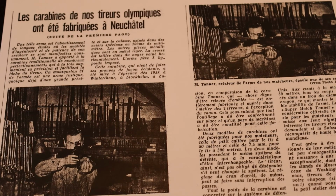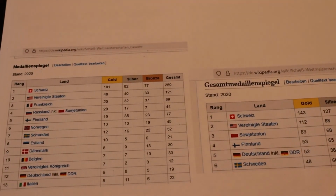And 300 meter, free position team, place number 3 for Kurt Müller, Hans-Rudolf Spielmann, August Hollenstein, Erwin Vogt. And 300 meter prone, second place for Hans-Rudolf Spielmann. 300 meter kneeling position, place 1 Erwin Vogt, place 2 Kurt Müller. 300 meter standing, place 2 Erwin Vogt, place 3 Kurt Müller. So, these are the successes in this championship, and here you see I took this from Wikipedia.